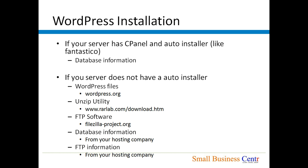If you don't have cPanel or Fantastico, then you will need the following things, from places which I have obviously noted down here. You would need the WordPress files, which you will get from wordpress.org. They are free. You need an unzip utility. You can either get WinZip or WinRAR. I have noted the WinRAR URL here. That is also free. You need FTP software, which is file transfer protocol software. What you will need that for is to transfer the files from your computer to your server computer. And I use FileZilla, which is also free, but there are many other ones out there as well. And then you would need the database information and the FTP information from your host company, which they will provide you, and that shouldn't be a problem. All of the things that I have listed here do not cost any money, so it should all be free to you.